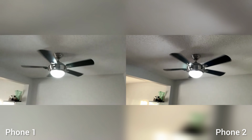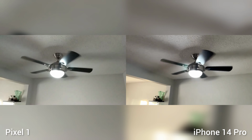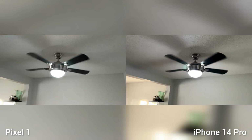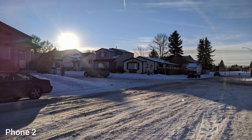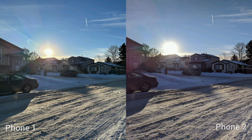This is the slow motion test of these two phones. And this is the super slow motion of these two phones. Both the left side is Pixel 1 and on the right are both iPhone 14 Pro. We are checking the flaring of these two phones. This is phone number 1 and this is phone number 2. Checking it side by side, iPhone 14 Pro is on the left while Pixel 1 is on the right.